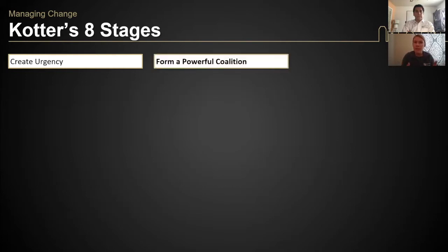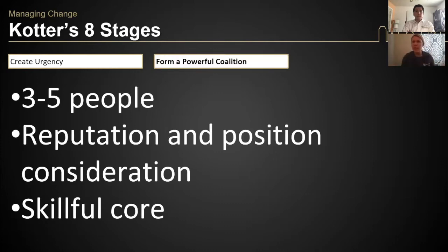Then we move on to that second stage. We're forming a powerful coalition here. So the urgency is there, but who's going to help us create this change? So typically when we see that initial spark, it's about 1 to 2 people noticing it. Maybe it's accountants in the accounting department noticing it. Maybe it's supervisors noticing their employees aren't reaching productivity level. It's not many people in that first urgency moment, but now we're moving into, all right, we've got to build a team. We need to form a powerful coalition here to move this forward.